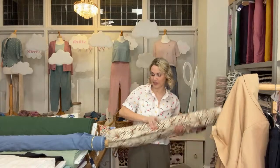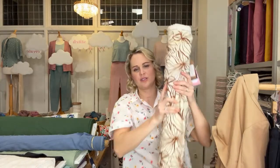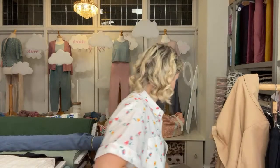I thought this might look quite nice in it as well. This is just a nice all over random pattern. You wouldn't need to worry about matching that or anything. So this is just a nice plain weave viscose. This is the Ginger Floral Outline Viscose fabric. So a few suggestions there, but we do have lots of different colours of the viscose linen and also loads of viscose prints too, and they would all be good for that dress.